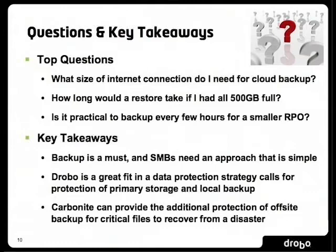We talked about the size of the internet connection. You mentioned 300K and above should give you a good idea on how to do it. Now, we often get questions: how long would it take you to restore 500 gig, assuming you had your Business Premier 100% full? That might take a while, but there are some ways to get it done faster, aren't there?